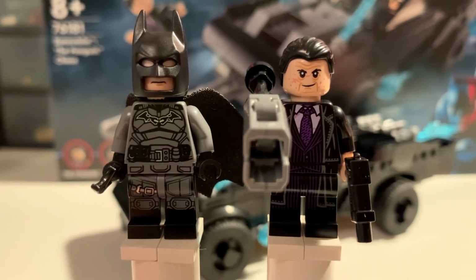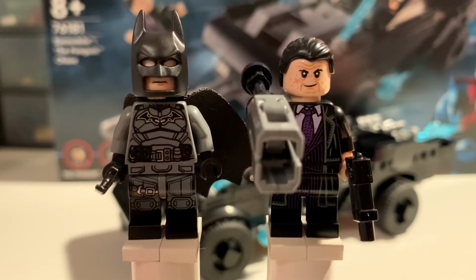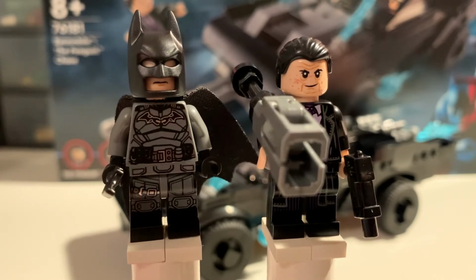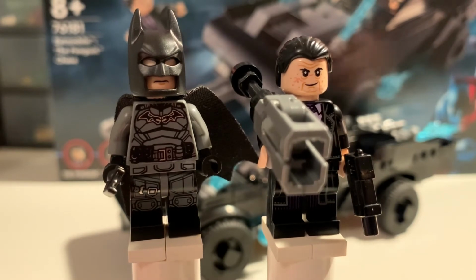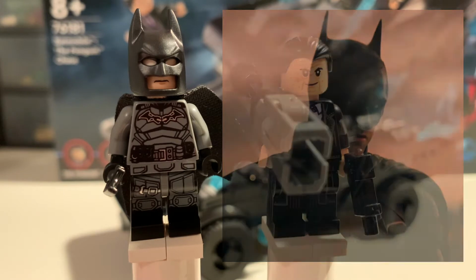The slight letdown, I have to say, is the head and the cowl. Now, I'm not quite sure why LEGO have decided to go with this version of the Batman cowl for this particular Batman. If you take a look at the photos of Robert Pattinson in the new Batsuit or the trailers, you can see that the cowl he wears is very different from this, and it's actually much more similar to the other main Batman cowl that LEGO produce.